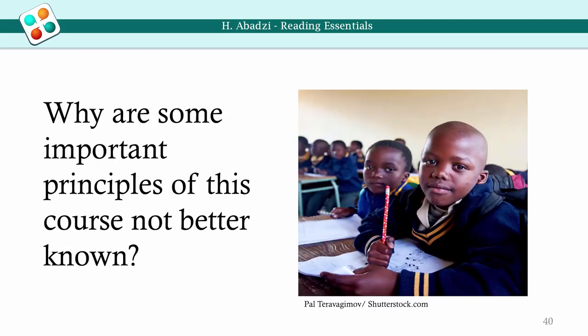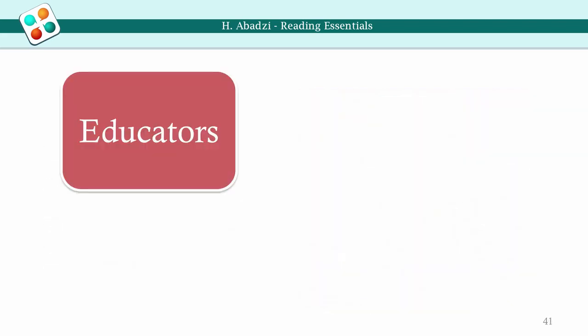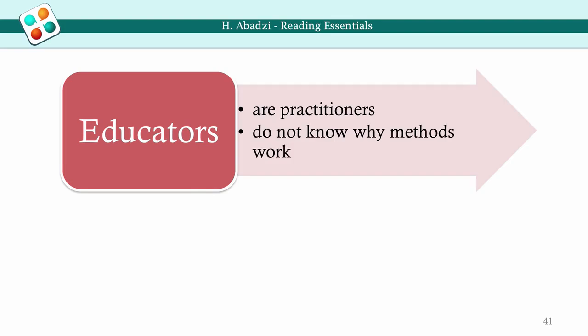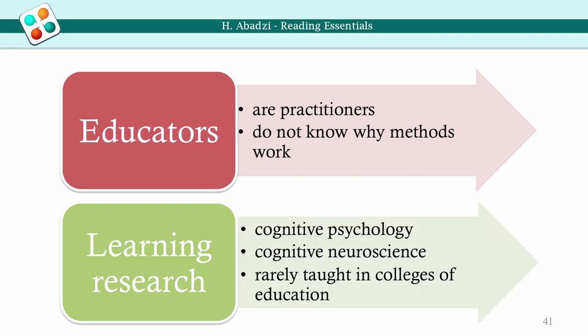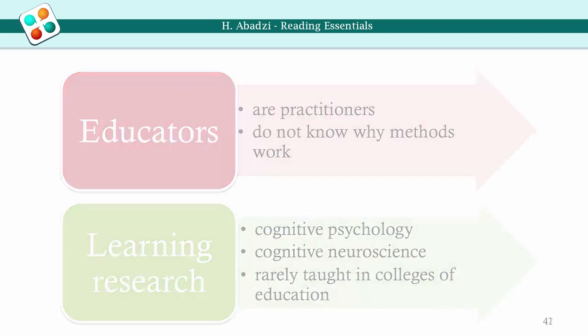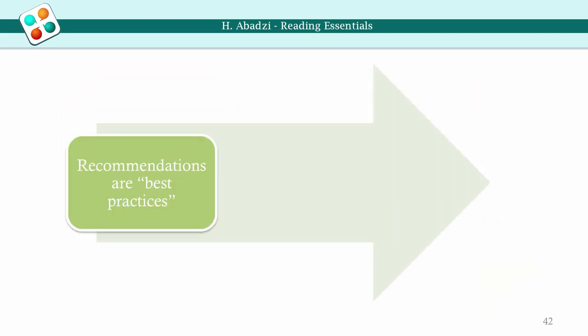You might wonder, why are some important principles of this course not better known? Educators are practitioners, so they practice certain methods, but they are rarely able to explain exactly why they work. Cognitive psychology and neuroscience are mainly taught in psychology departments, not in colleges of education. This course combines the 2 disciplines. You will understand how cognitive science predicts methods and activities that should work under various circumstances. Often teaching recommendations are best practices.